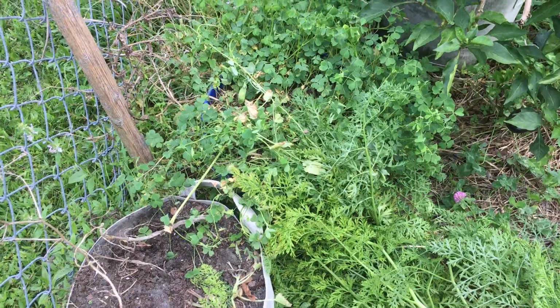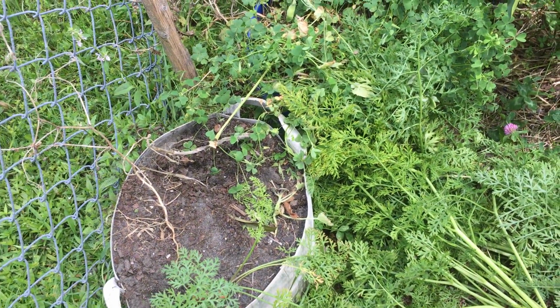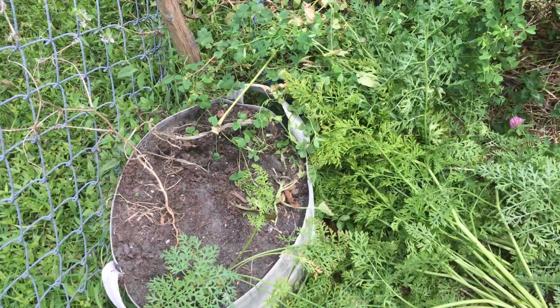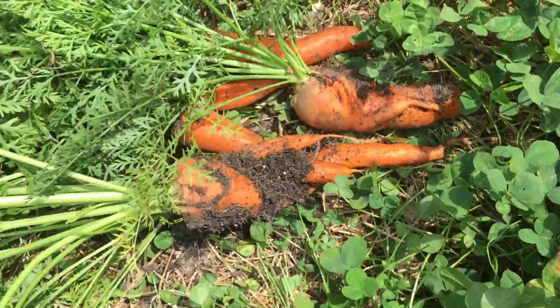But I'm not really sure what's worse. Rats and rabbits are gross and eat all my food. Fire ants are a human health hazard and a danger to my dog, and I hate coming outside and picking vegetables and getting tons of fire ant bites all over me. But I mean, look at these carrots, y'all.